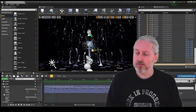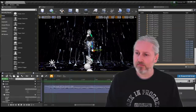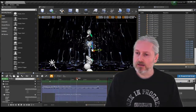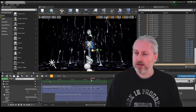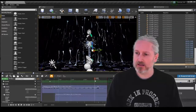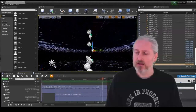and we have some digital snakes growing up out of the ground there, and let's just scrub through to the end, make sure I haven't missed anything. So this carries on a bit, and at this point the user would be wandering about amongst this scene, interacting with the elements they're in, and we have another massive explosion there.